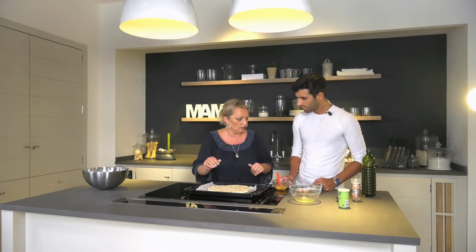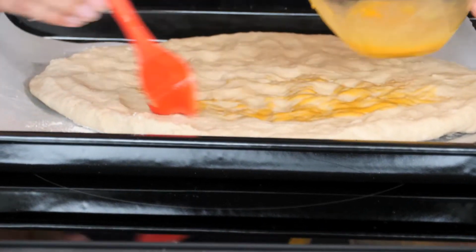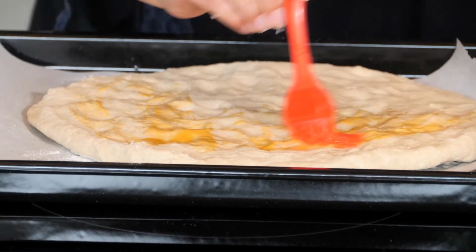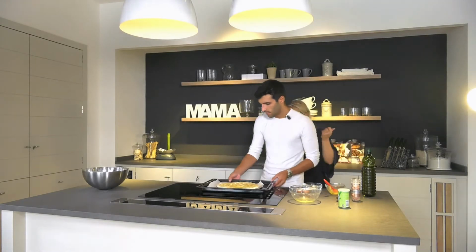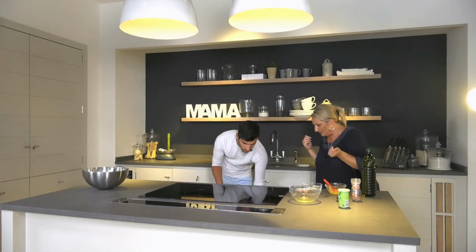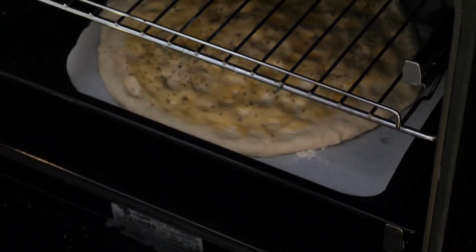And then just into the oven, and that's it, just cover it up. It's simple, and you always have fresh bread. We'll put that in the oven now. Perfect. We'll leave it there for 20 minutes, we said, at 200 degrees, and then we will get a nice flatbread for our main dish.